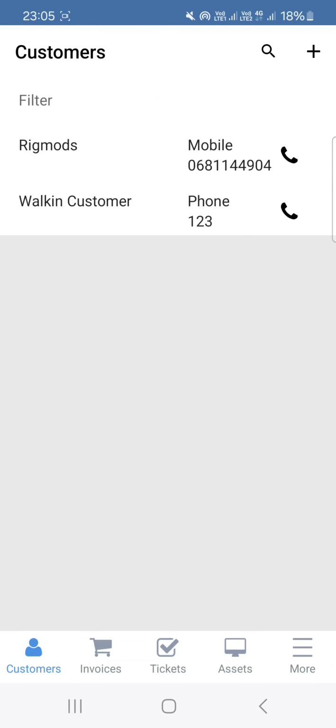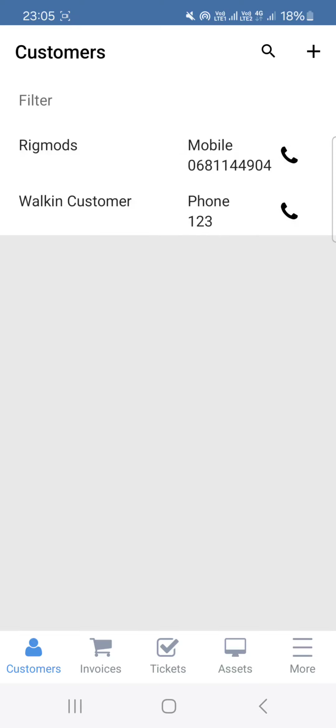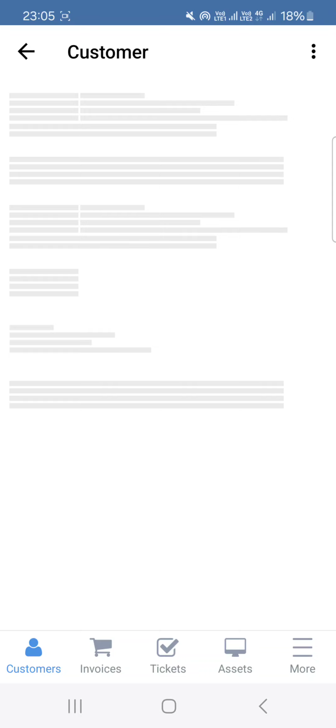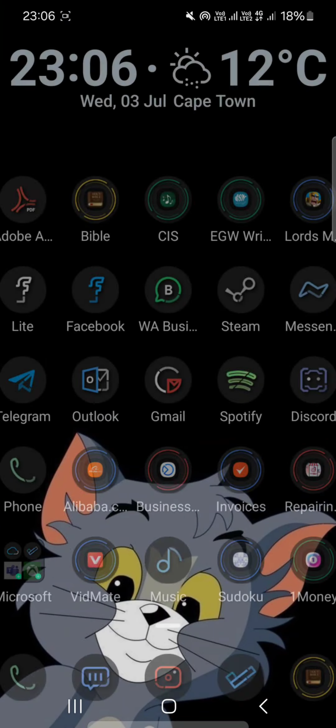But the only thing that you can do is call a customer or email a customer, I believe. Although there isn't an option here to email them directly. Let me see. I've clicked on the customer there, which is me, and it's taking forever to load. I don't know whether it's my network or what. Anyways, we are not here to talk about this app. I'm going to talk about the one that we use.